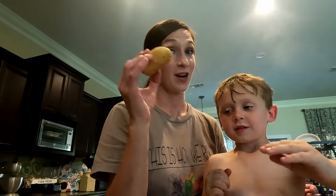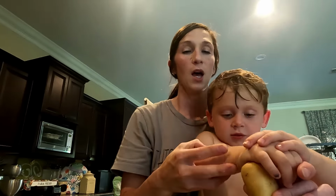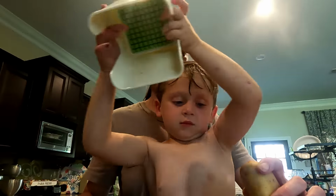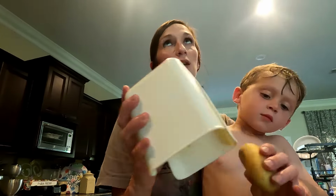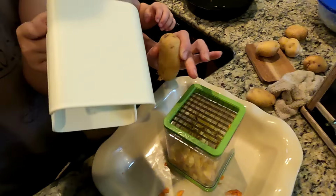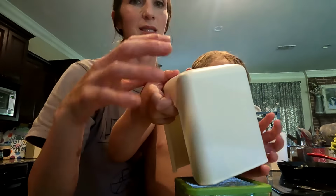So these are Azure Standards organic, and instead of cutting up potatoes, we like to do a salt and pepper mix with our butter in them. And instead of cutting each individual potato, I have this little gadget right here. It is a little slicer up here, and then you put this top on it, and it literally pushes the potato through and cuts it perfect.